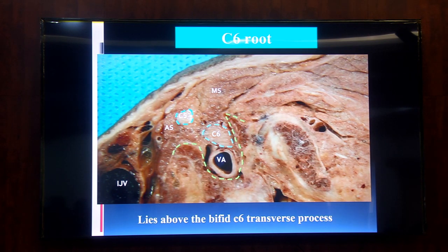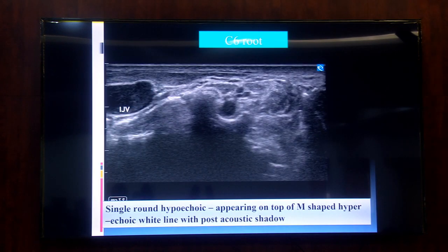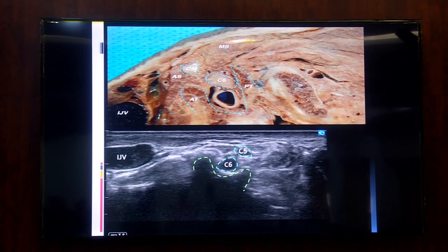So same thing when we see in ultrasonography, we can see the C5 root here because we are going at the level of C6. So C6 also we can see as a hypoechoic shadow on top of this M-shaped hyperechoic white line, which is the anterior and posterior tubercle of the transverse process of the C6 vertebra. So thereby we can correlate the C5 and same like C5, we can correlate the C6 root. So at the level of C7 what happens?